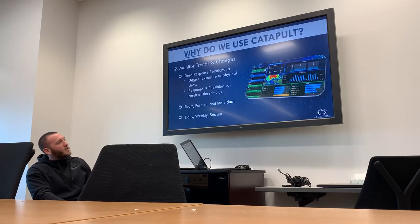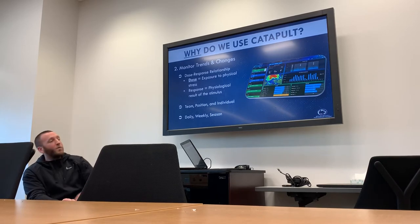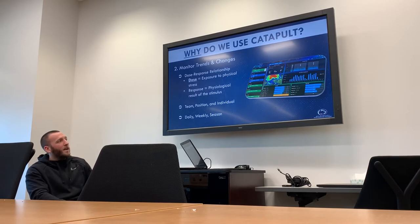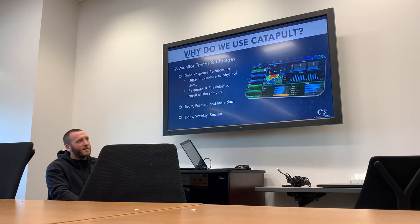When we're looking at trends over time, we can look at what a team looks like from an average standpoint. We can look at individual positions, and then we can look at an individual player over time. We can monitor any potential troughs or lowlights in their training, or potential spikes, which we want to monitor going throughout. We'll expand on that in later talks and presentations. And then we can look at what training looks like on a daily basis, weekly basis, and over a season. Compare, say, 2018, 2019, 2020, what does that look like between seasons?